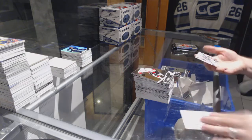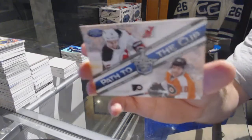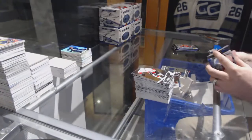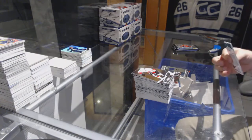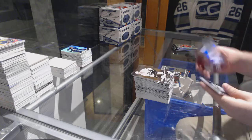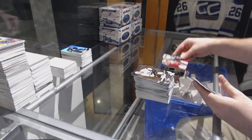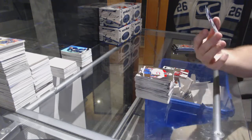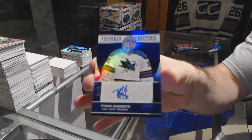We've got a random surprise for the Devils and the Flyers, Larsson and Schenn. Seriously, Devils in every single one. We've got a Mike Smith 999 Masked Marvels for the Coyotes. And number 299 Freshman Signatures for the Sharks, Tyson Sexsmith.